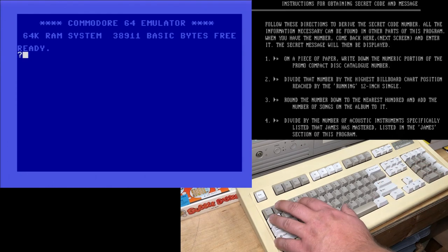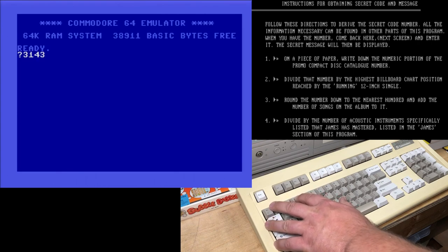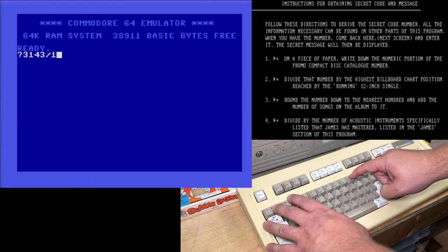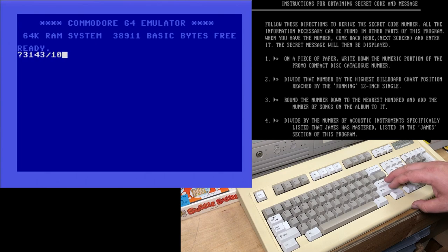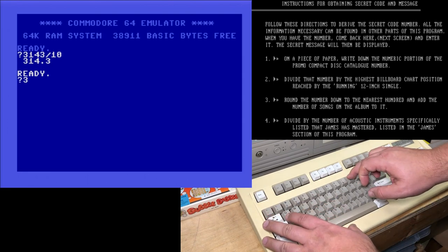Print 3143 divided by 10. I type too fast, it's really easy to get ahead of it. Okay, so 3143 divided by 10 is 314.3. And then round that down to the nearest 100. So that's 300.